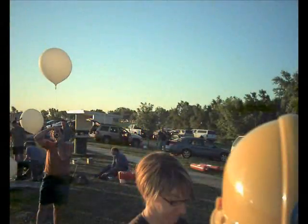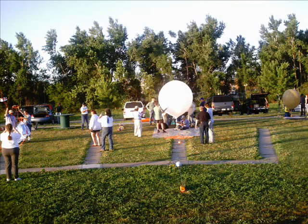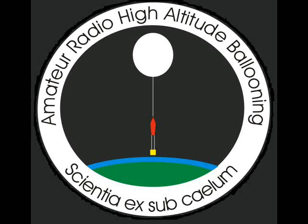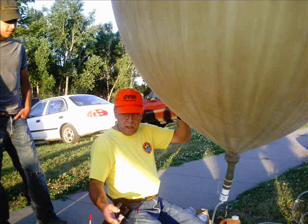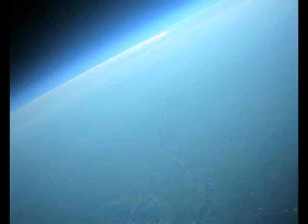The Great Plains Super Launch is the largest amateur near space launch in the country. At GPSL, amateurs from across the country meet to discuss the current art and science of near space flight. Amateur near space exploration more commonly goes by the name of amateur radio, high altitude ballooning, or RHAB. RHAB groups from Colorado, Nebraska, Oklahoma, Maine, Idaho, along with others, attended GPSL this year.